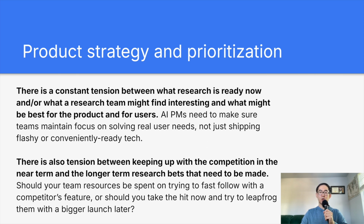And sometimes research in tech is fun, but not durable, and AI PMs are here to make sure that teams maintain focus on solving real-world user needs and not just shipping flashy technology. There's also tension between keeping up with the competition in the near term, as well as placing longer-term research bets. So should your team resources be spent on trying to fast follow with the competitor's features, or should you be taking the hit now and trying to leapfrog into a larger launch later? These are the kind of questions you'll be facing.